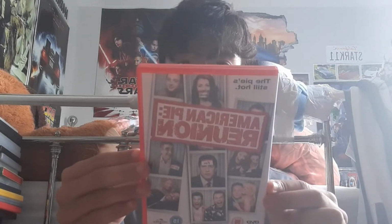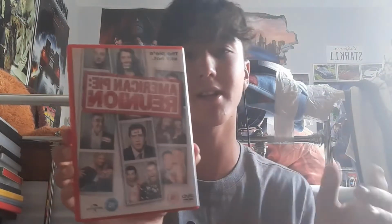Okay, now moving on to the American Pie Reunion. I've never seen this before. One disc in there. I've never heard of it before, but you know, it was £1, and I decided to pick it up for my collection for all of my American Pie films. Then hopefully I'll have a full collection of all the American Pie films. So this was a great pickup.